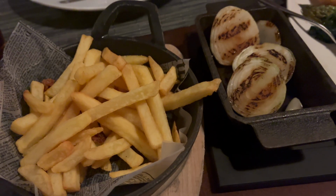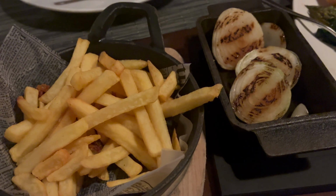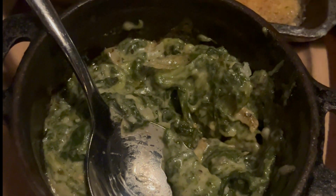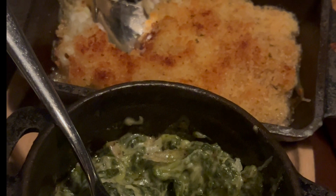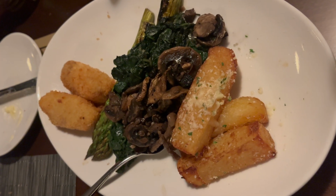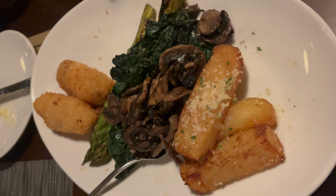The waiting staff recommended us to order all the sides for the table so that we could order them family style, and this was an excellent way to try a bit of everything. We had fries, onions, creamed spinach, smoked bacon, mac and cheese, gruyere tater tots, grilled mushrooms, roasted asparagus and parmesan thick cut chips.